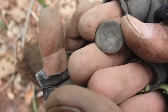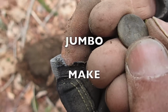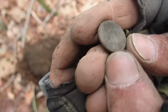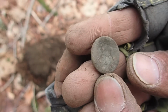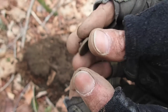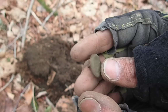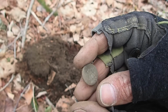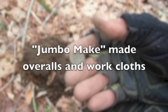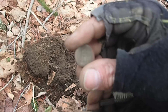You see that? That is an elephant. And it says something above and something below, which I cannot make out right now. So this is going to require quite a bit more research. I have no idea if I should be excited or not. It's a 2-piece button, so it's probably 1800s, maybe early 1900s, but it's got an elephant on it. I have no idea if this is some kind of odd militia or if it's some kind of kids brand. You know, it could be anything, as far as I know. So that's going to require some more research.